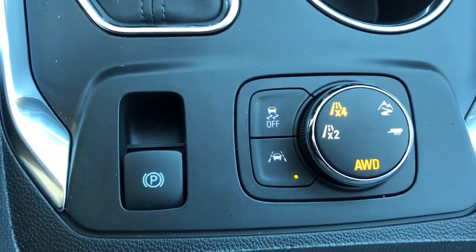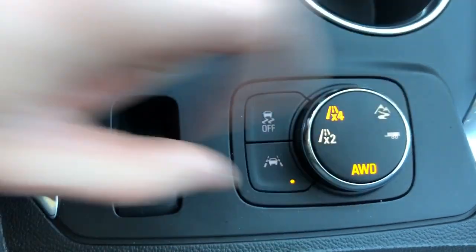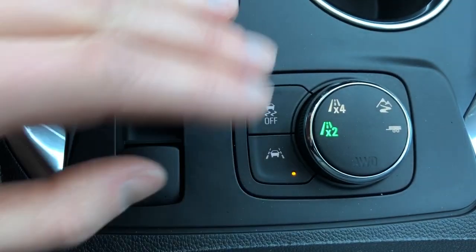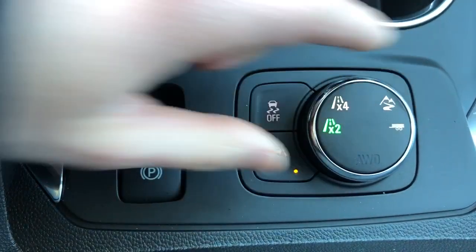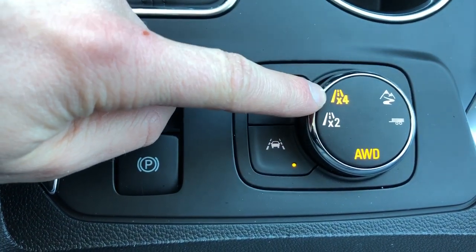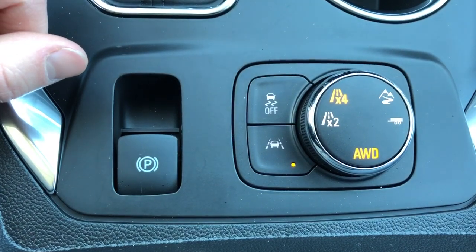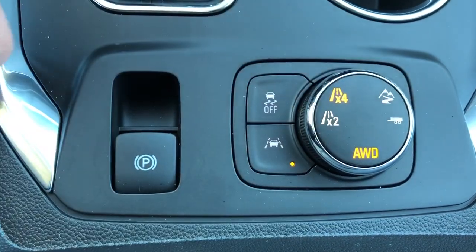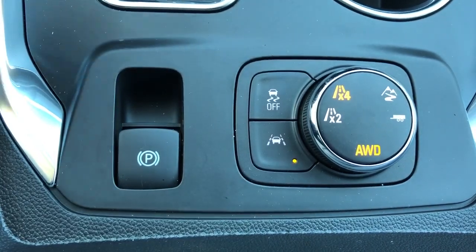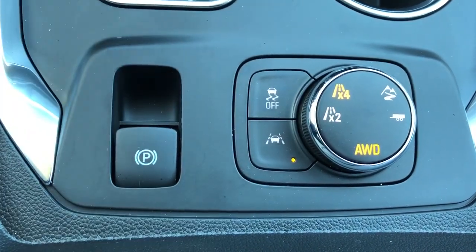What we have here is our selective all-wheel drive knob. So if road conditions are a bit more favorable, we can swap over to two-wheel drive, allowing for a bit better fuel economy. And then if they turn a little bit worse, which they are now in Canada, we can swap over to the four-wheel drive or all-wheel drive system in the Traverse. We also have our towing and off-road option, as well as our traction control toggled on or off, and our lane keep assist. Then just off to the left, we have our parking brake.